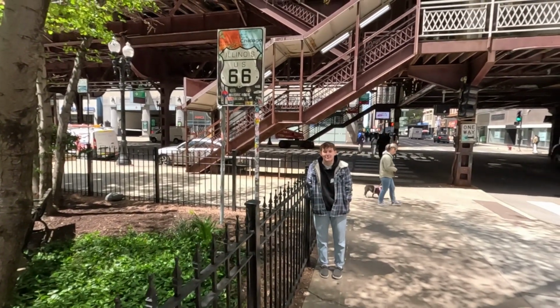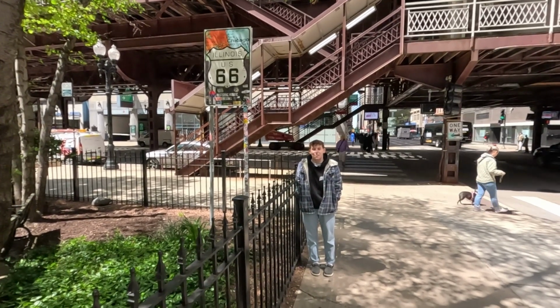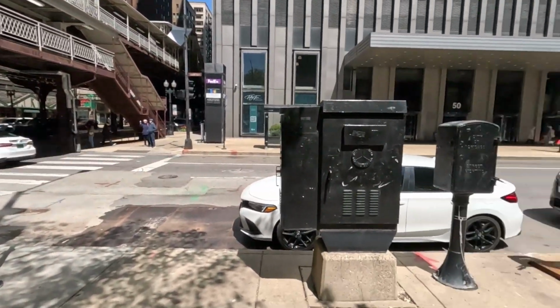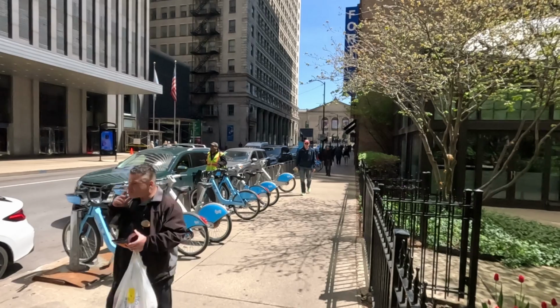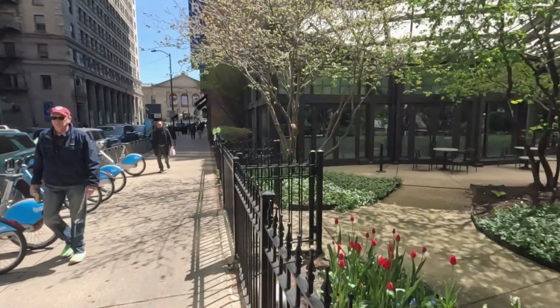Well, we finally made it to the sign here, the start of Route 66, but for us it's the end of Route 66. And so now we're gonna work our way back down towards the park and go over there and see if we can find the Bean, and then it'll be off to Navy Pier.